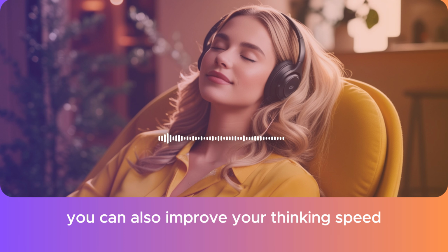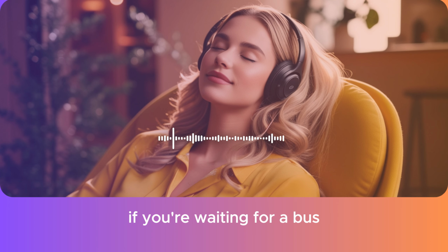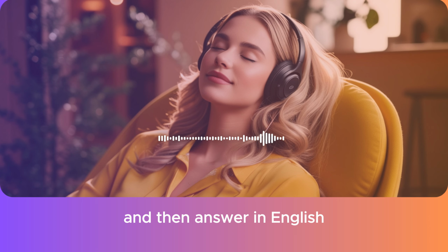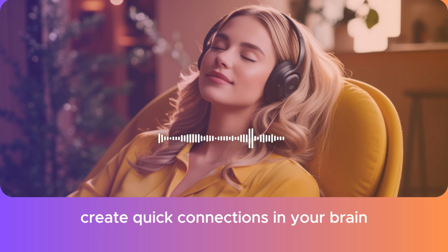You can also improve your thinking speed by using simple questions and answers during your free time. For example, if you're waiting for a bus, ask yourself, "What time is it? Where am I going? What will I do when I arrive?" And then answer in English. "It's 3 o'clock. I am going to the office. I will send some emails." These small exercises create quick connections in your brain.